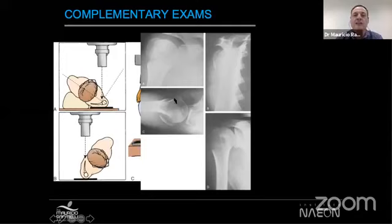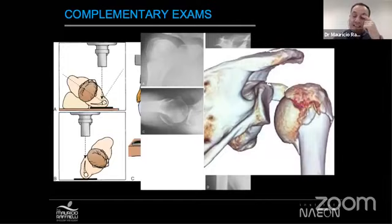But to improve our knowledge of this fracture, the CT scan is very important to see the comminution of the fragments, the displacement of the fragments, and the relationship between the fracture and the articulation.